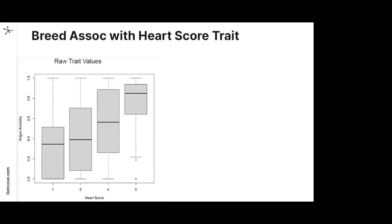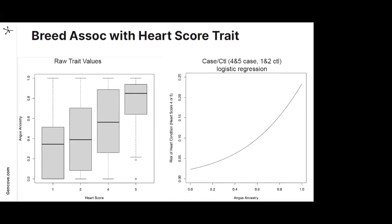This is some work done by the geneticist at Genco. This is Lex Flagel's work. So on the bottom here, we have heart score. On the y-axis, we have percent Angus ancestry. As we look at the 1s and 2s versus the 4s and 5s, 4s and 5s are somewhere 60 to 70 to 80% Angus. So there is some association we're seeing with Angus type cattle and percent 4s and 5s.